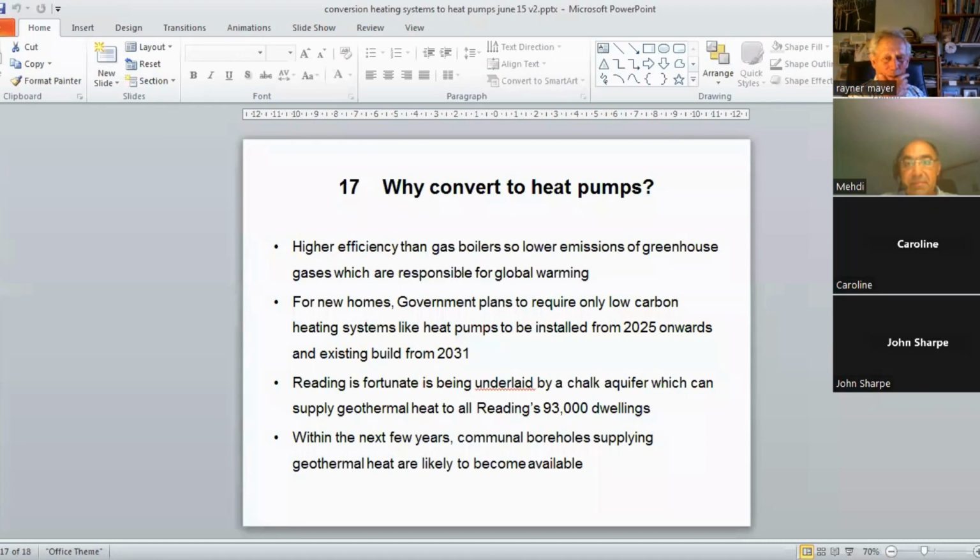We already have lots of problems with just paying existing energy bills. So where could the money come from for this conversion? But over the next 20 years, we're all going to have to convert to heat pumps. So this is something that mortgage lenders have to think about and decide what it is that they want to do. I think we should come back and answer Caroline's question.